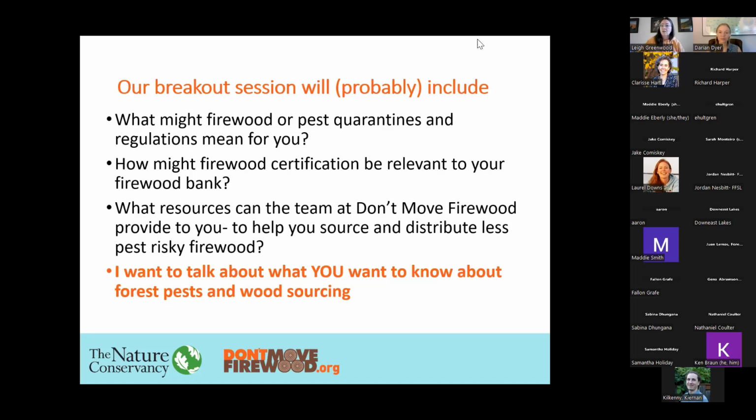So Clarice Hart says, yes. So if you work within one town and your firewood is being sourced within one town, the chance that you would run afoul of any of these rules and regulations, with the extremely rare exception of literally, I think, 4 towns in America, it's very close to zero. So if you have really tight-knit distribution and sourcing areas, forest pests and pathogens are not going to need to be one of your top concerns.